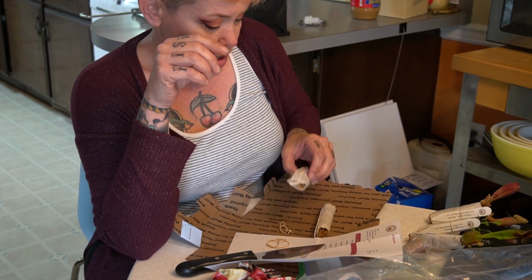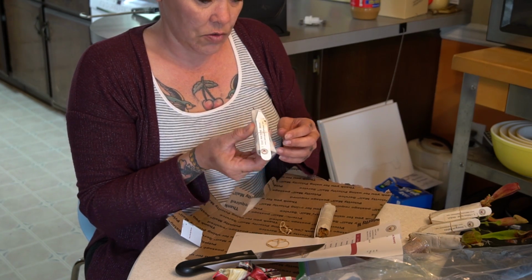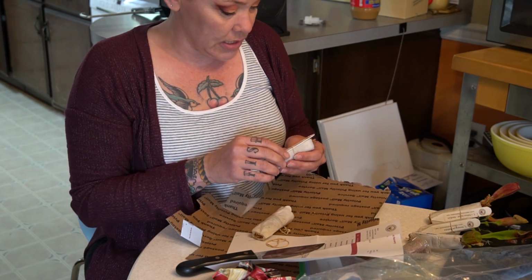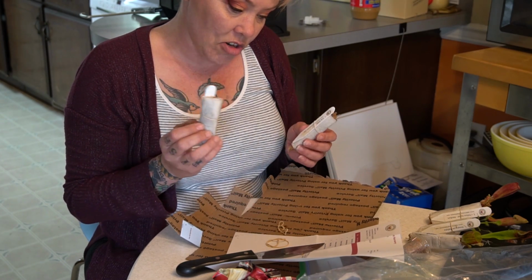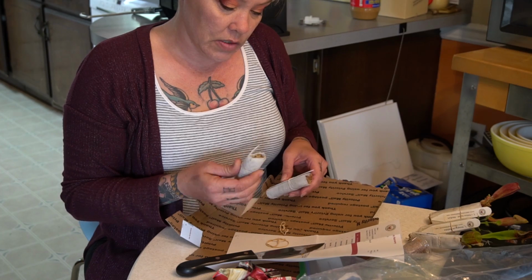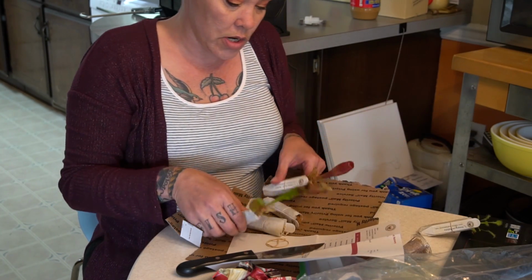And then I ordered an orchid, which I assume is in here. And I ordered a bog violet, which neither one of these I have ever had, but I'm excited to try them. So yeah, that's my little tiny plant order.